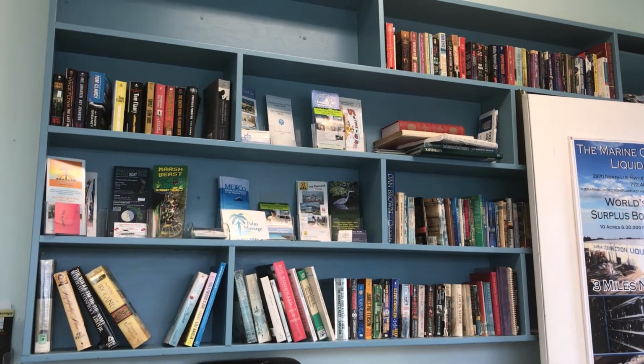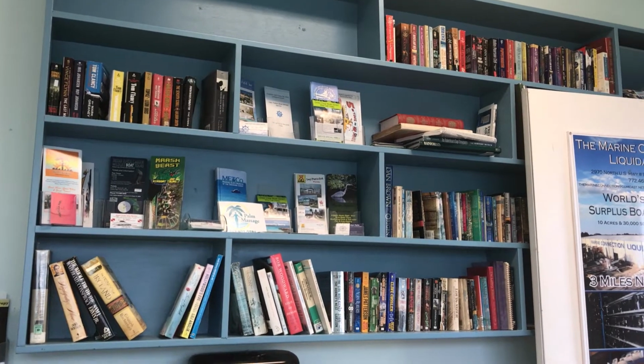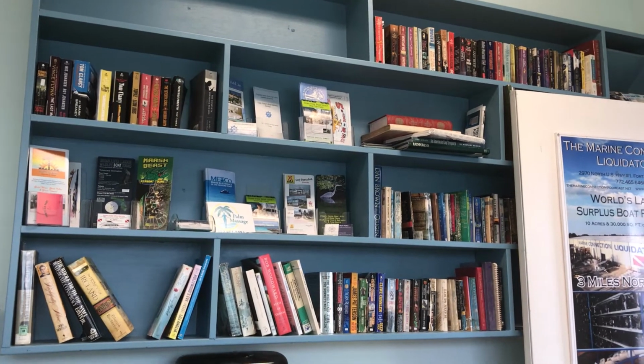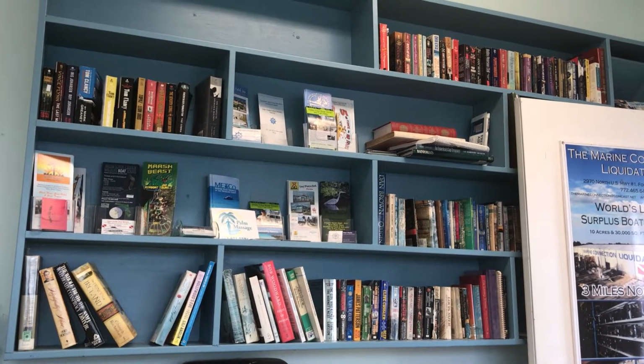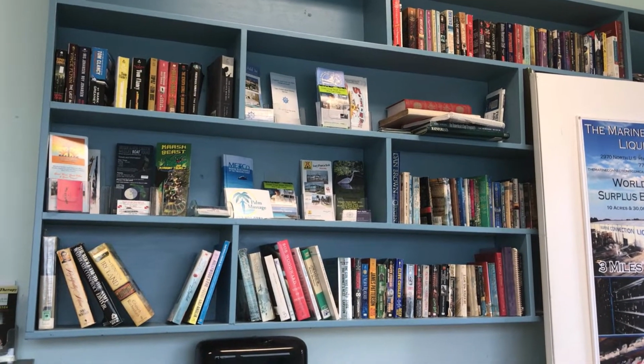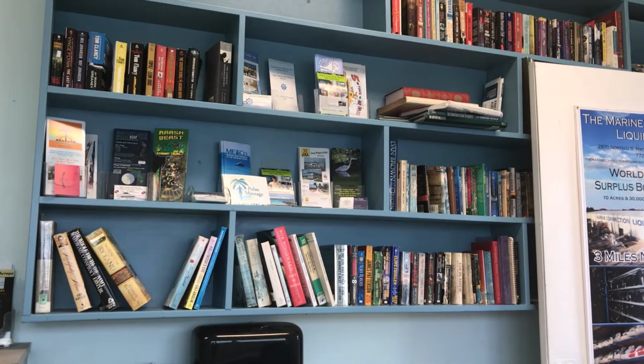You can bring books that you've read, and they usually have a good selection of other books. Although nowadays, I read most of my books on my tablet. I've downloaded like 5,000 free ebooks, and it keeps me busy. But if you still like the smell of paper, you can always come up here and grab one of these.